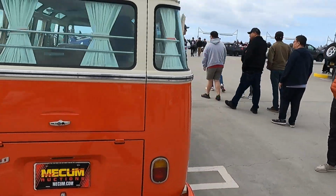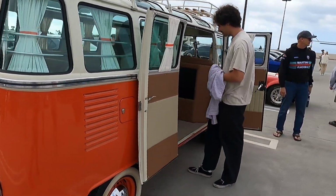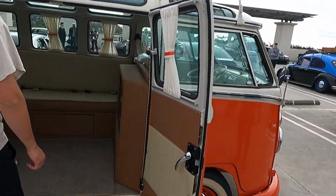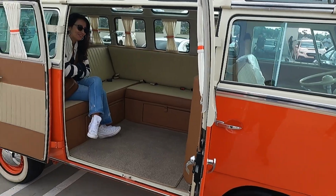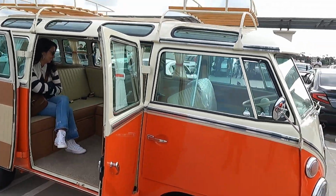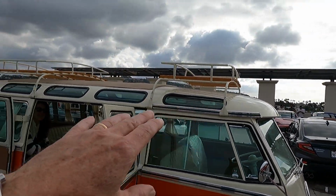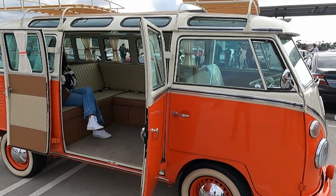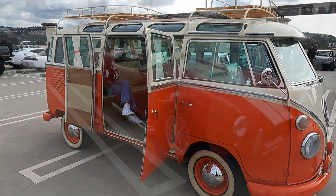Got a Meekum badge on it, so somebody might have just recently bought it at auction. But then on the inside, it is not all original. See a modern LCD screen in there. Don't think that actually came in back in the 60s or 70s when this thing was built. But they look great. Sort of two separate roof racks up there. Just a super looking thing. This is probably worth a ton of money.